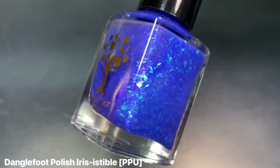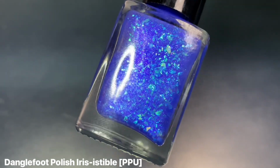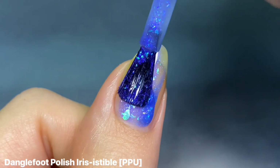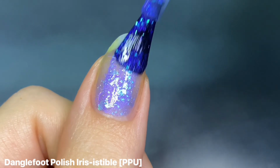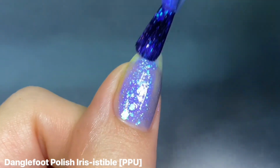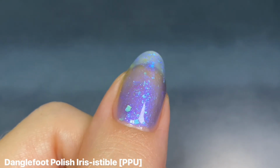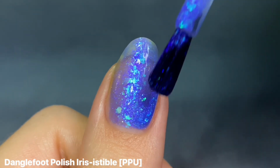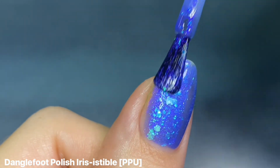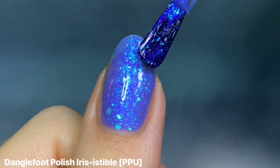Back to Polish Pickup sneak peeks. The next polish I have is from Danglefoot Polish, and this is Iris-istible from Polish Pickup a few months ago. I saw someone I follow on Instagram swatch this, and I immediately fell in love, so I had to grab it. This is a sheer blue base with a purple to blue shifting shimmer and a glowing blue to purple iridescent flaky. This is another one that gives me super ethereal and magical vibes. The flakies remind me of delicate flower petals and overall just invoke such a calming feeling.